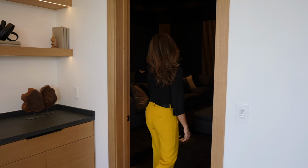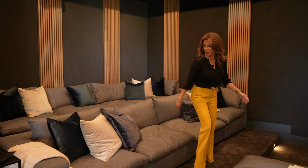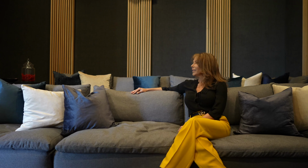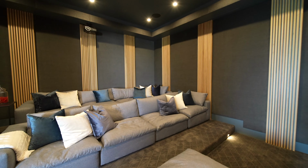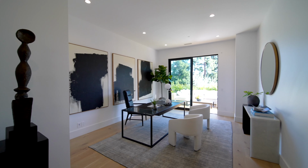Very nice theater. You've got two rows of seating. Great soundproofing, because as I'm speaking, I don't hear any echoing. Very comfortable. Huge screen. I love it. And I also love the textures in here. You've got the dark gray panels with the fluted wood, white oak vertical lines. It looks beautiful.